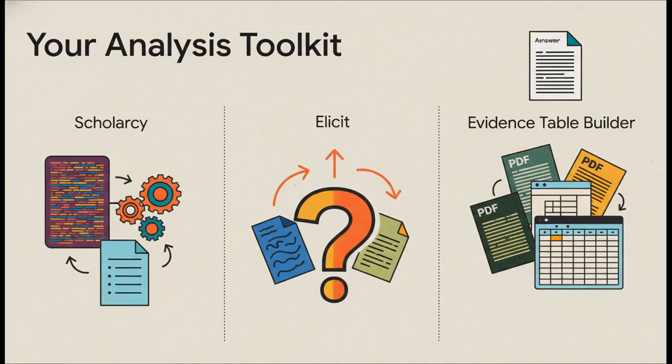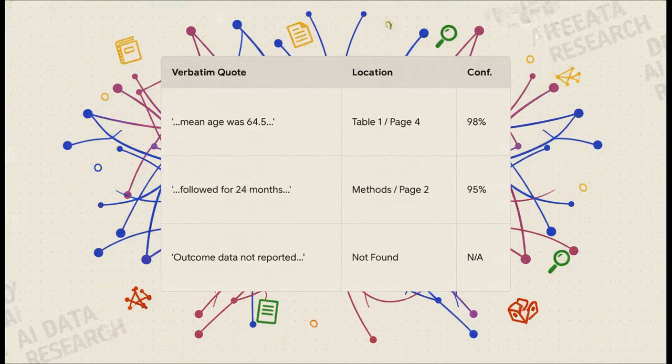And then there are tools like Evidence Table Builder, which does exactly what it sounds like. It pulls data from a whole bunch of PDFs and neatly organizes it all into a spreadsheet, ready for your analysis. And this example of an AI-generated table shows you exactly why this is so powerful. Look, it's not just pulling out data. It's giving you the verbatim quote from the source text, it's telling you the exact page and section it came from, and it even gives you a confidence score on its accuracy.